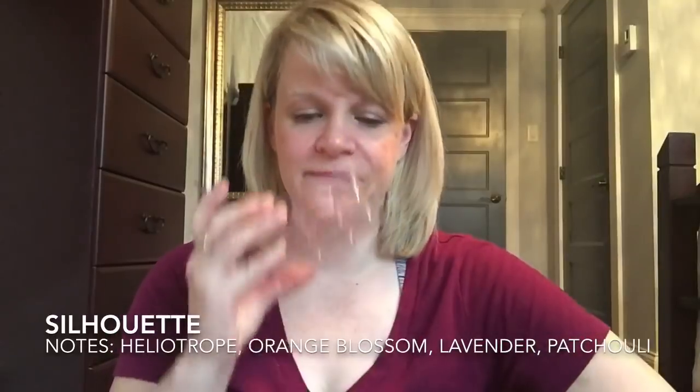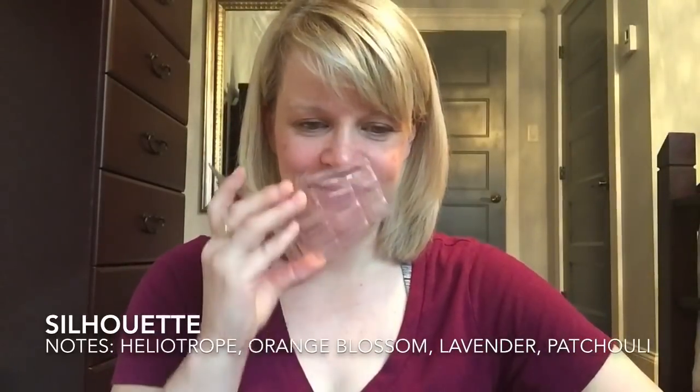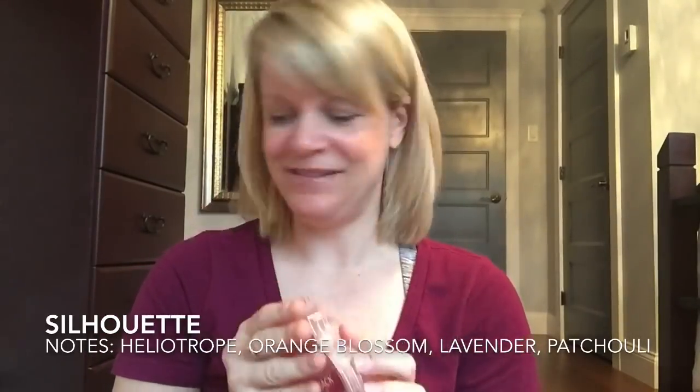And this one I really, really like, Silhouette. It's heliotrope, Orange Blossoms, Lavender, and Patchouli. And again with the lavender. But this is like a complex, sexy, sophisticated sexy scent. Silhouette. Definitely that mysterious silhouette that you can see in the darkness, and that smell that would come with that person. Hello. Yeah, that's nice. I really, really like that a lot more than I thought I would.